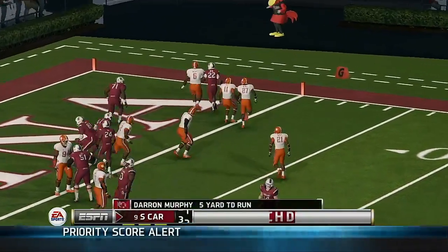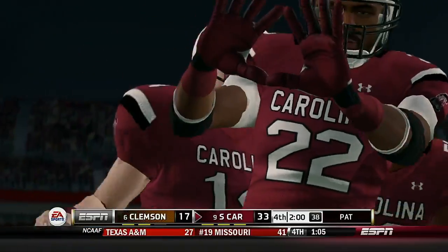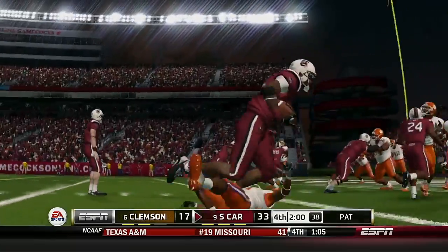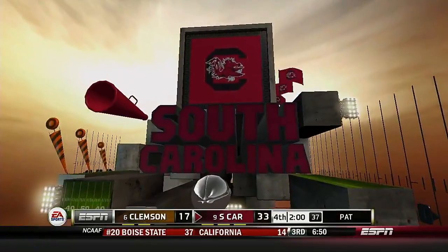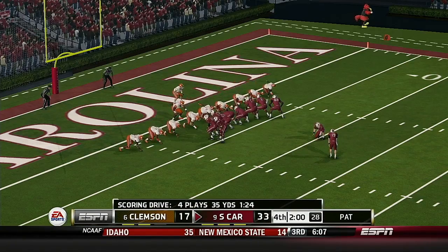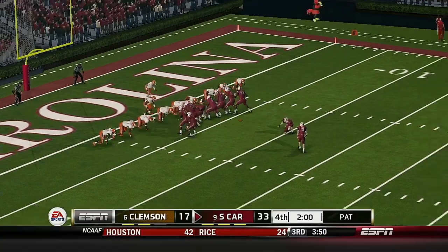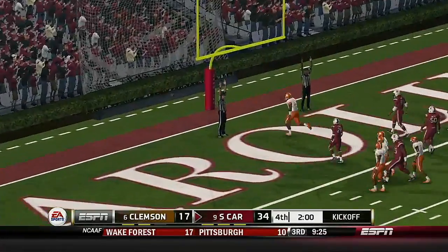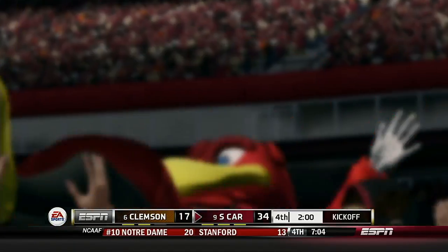And he has it on the corner. Touchdown, Gamecocks. And that rushing touchdown should put this one away, Kirk. He makes the PAT. A 4-play, 36-yard drive, and they come away with a touchdown.